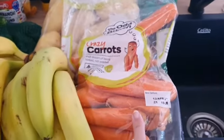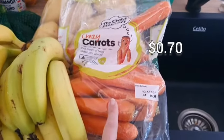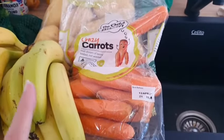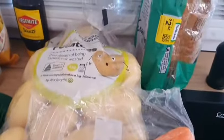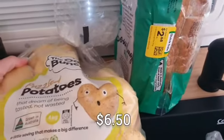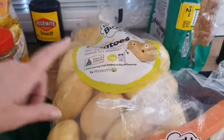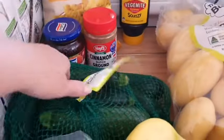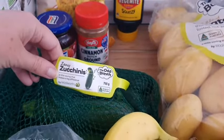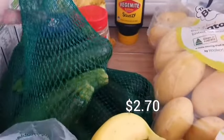All right, crazy carrots, 70 cents for a kilo. That is why I bought those. That's one of the best prices I've seen for carrots for a long time. And I also picked up, this is all the Odd Bunch stuff, which I quite like from Woolies. And we've got 4 kilos of potatoes here for $6.50. Not too bad. And zucchinis, I actually grabbed 2 packets of the Odd Bunch, and they were $2.70 this week.